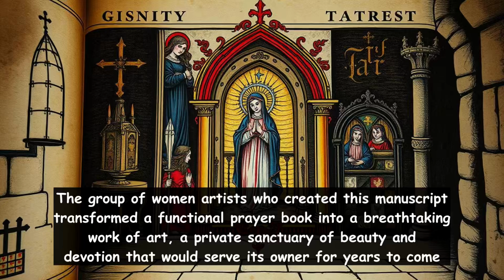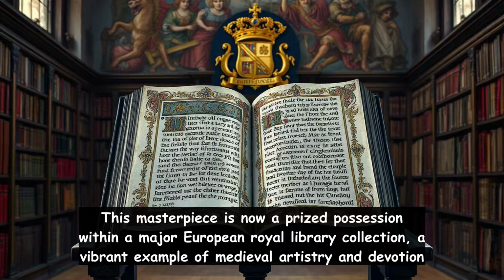The group of women artists who created this manuscript transformed a functional prayer book into a breathtaking work of art, a private sanctuary of beauty and devotion that would serve its owner for years to come. This masterpiece is now a prized possession within a major European Royal Library collection, a vibrant example of medieval artistry and devotion.